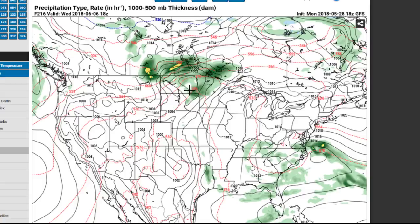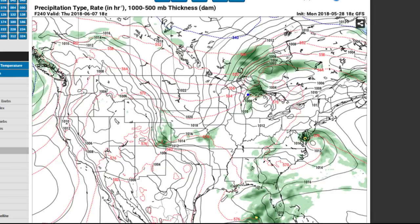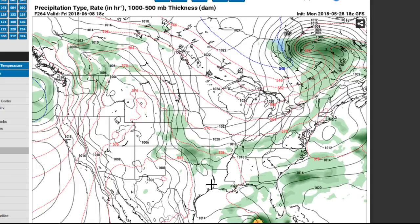We start out with a little bit of high plains action around Wednesday and Thursday. Here comes another front coming into the central plains. This is around Thursday next week. And really, I think anywhere from Kansas down to Texas has some decent storm potential. Looks like the flow may be a little bit weak, though.